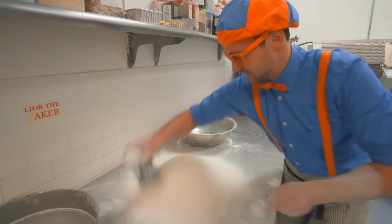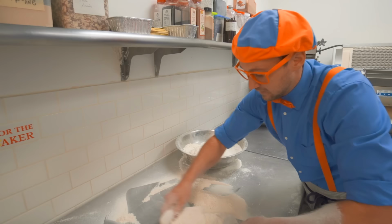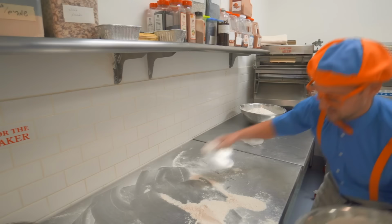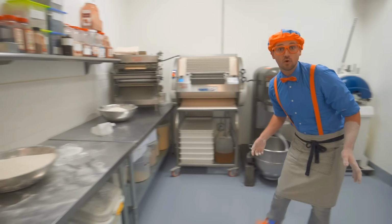One scoop. Two scoops. Three scoops. Four scoops. Five scoops. Five scoops and a little extra. So let's call it 5.5 scoops. All right. Now that it's nice and mixed, we need to put in the oil and the water in the mixer. This is one of my favorite parts.